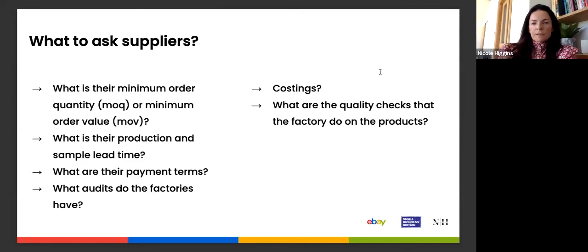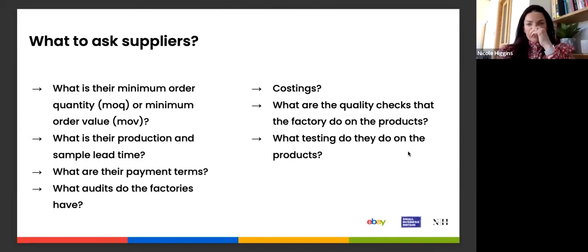And the testing as well. You may ask that just because you're interested in it for products you're buying white label. Again, what product you're buying will determine what kind of tests they do on the products. And if you're not sure what tests you should do, just ask them what are the general tests that people do on the products.